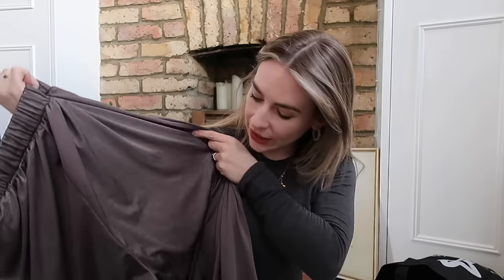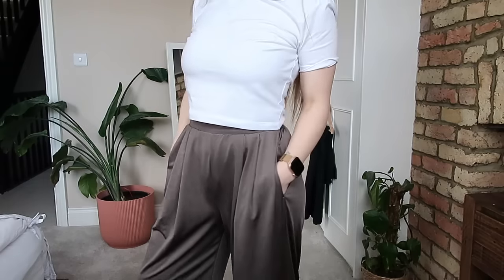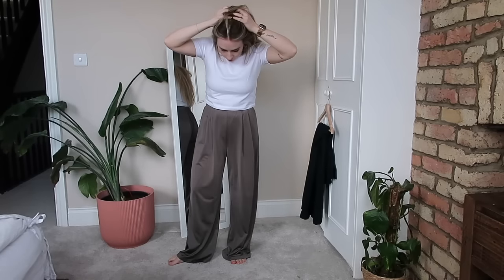Ideally I wanted them in a kind of cream shade, but I found what looks like a brand new pair in this kind of grey green shade, and they feel and look super new. I can't find any imperfections on these, and they're from Uniqlo, so I was so chuffed about these. I got them for £6.50, and I just think I'm going to get so much more out of these. They've got kind of an elasticated waist at the front, and yeah, I'll try them on for you. I do think I am going to have to get these taken up just a touch, but super happy with those.